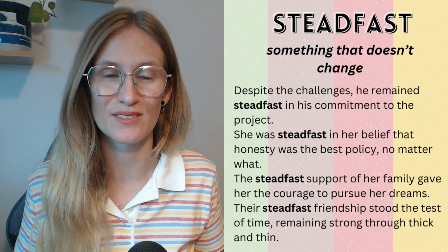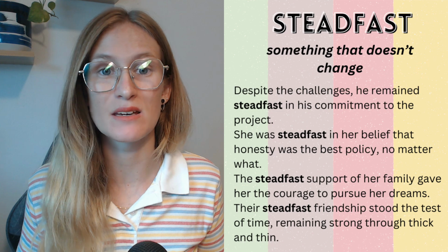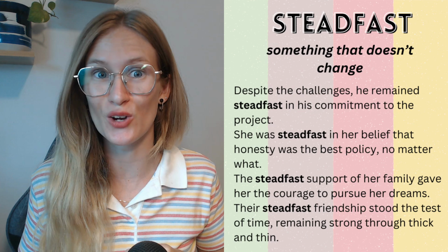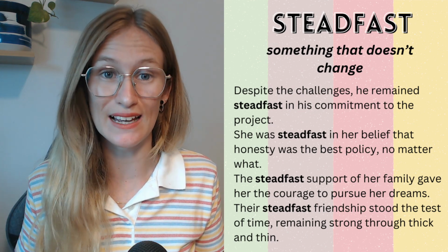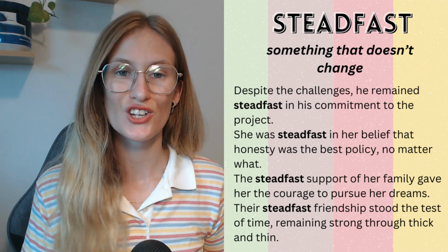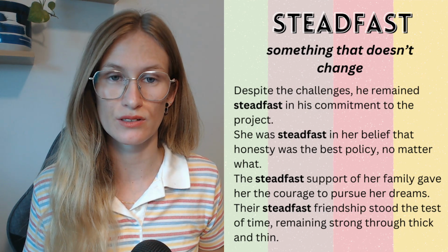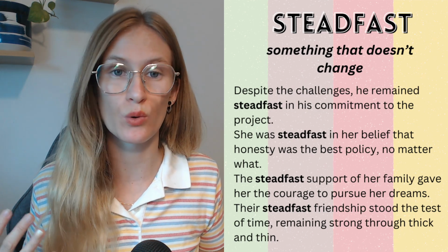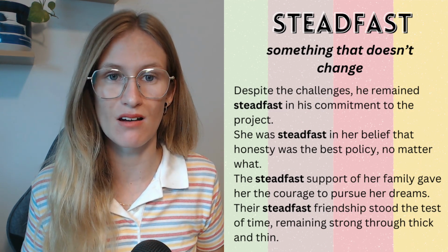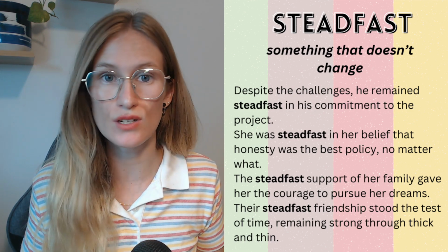It never changes. An example is, despite the challenges, he remained steadfast in his commitment to the project. Despite there being moments where he could have felt like, I don't want to do this, his commitment, his feelings never changed. He was motivated, driven, and wanted to work on this project. She was steadfast in her belief that honesty was the best policy, no matter what. So no matter what happens, no matter what challenges she faces, she believes that being honest is always the best answer. She is steadfast in that opinion. Her opinion on that matter does not and will not change.